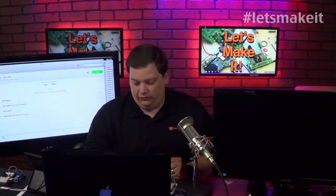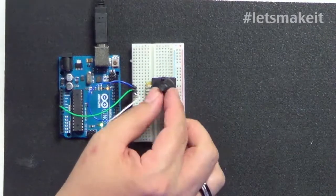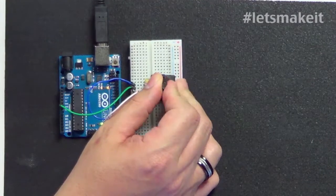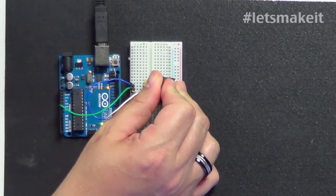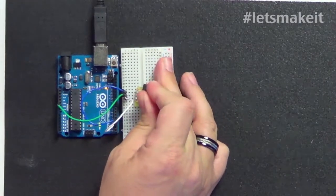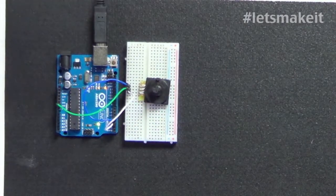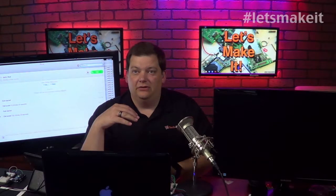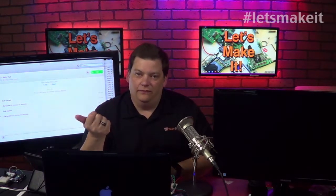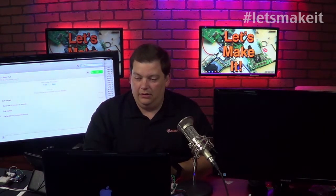So what I want to do first of all, let's show you what an encoder is. This is this round thing right here, and you'll be able to hear it when I turn it, it clicks. The thing with a rotary encoder is it just keeps turning, it never stops. If you're thinking potentiometer, a potentiometer actually has a beginning and an end. So you can only go so far left and so far right, and it works off of resistance.